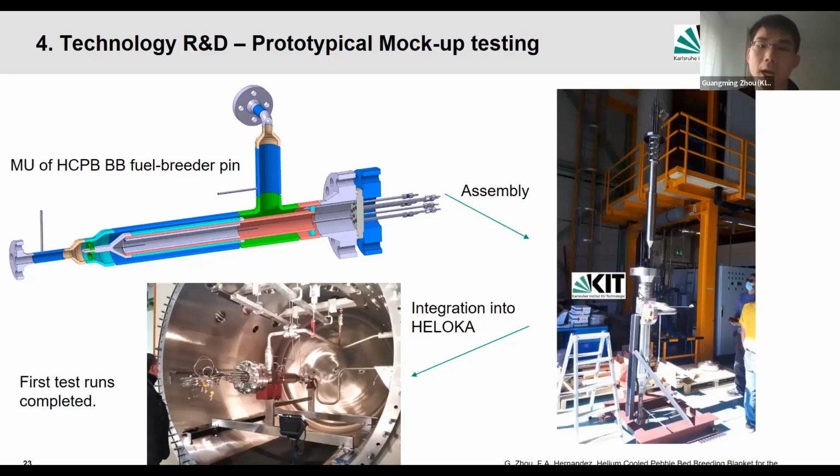This is a large component, about 2 meters high, and after the assembly, we then integrate the mock-up into the helium cooling loop, the Helium Loop Karlsruhe. We have finished the first runs at the end of April. We will present the results at the next SOFT, which will take place in September this year.